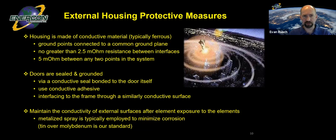We talked a little bit earlier about having to be able to get in and out of the enclosure. So we use doors for that. Typically, we would make sure that those doors, when they're closed for operation, are sealed and grounded. A couple of ways that we make sure that happens is we make sure that there is a conductive seal that's both bonded to the door itself and to the frame. Because doors have to seal weather out as well as the EMI, we would use a compressive, conductive gasket, and we would adhere that to the door using a conductive adhesive.